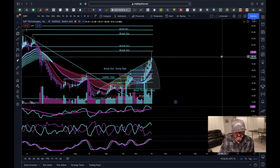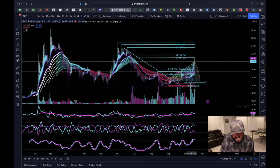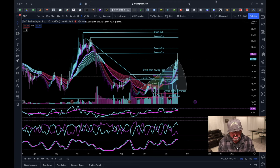Look at this volume. Oh my gosh, this volume is crazy. Look at that volume, guys. And everything is still good. Everything is still showing that SoFi is going up. So, you know, really like SoFi. Hopefully they get that bank charter.